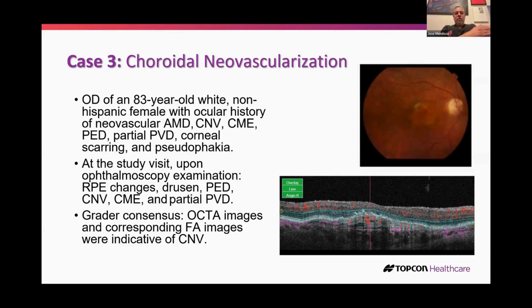So let's review this one. This is choroidal neovascularization. It's the right eye of an 83-year-old woman, sorry, with ocular history of neovascular AMD, CNV, CME, and PED with partial vitreous detachment. We see all these features during the ophthalmoscopic examination, and you could see also the color fundus photos showing all these features. And in the B scan, here is the angio B that Greg was talking about.